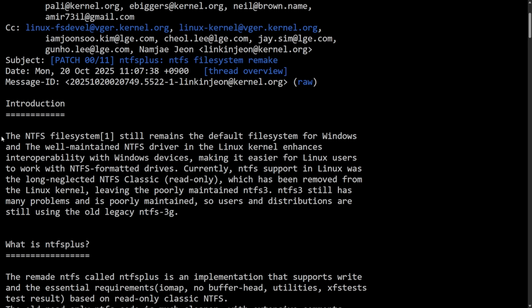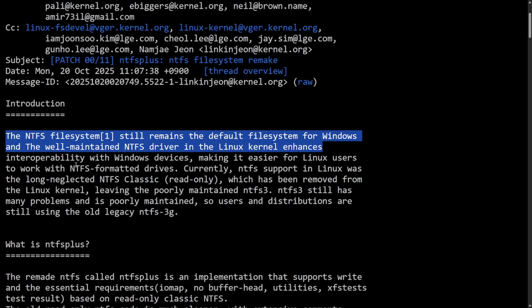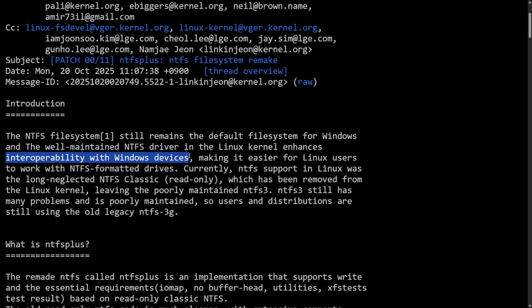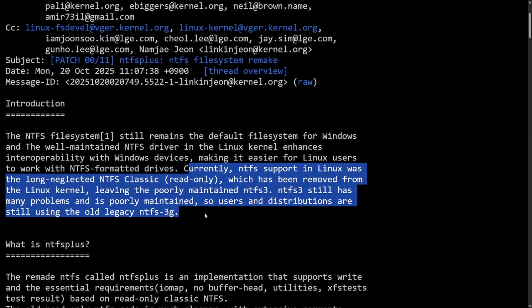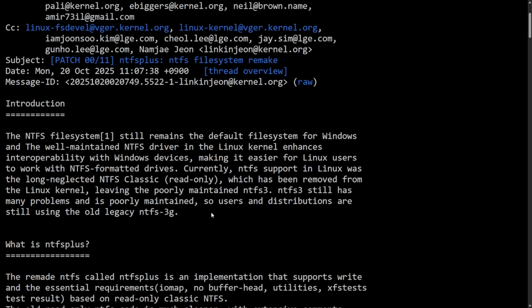First off, introduction. The NTFS file system still remains a default file system for Windows, and the well-maintained NTFS driver in the Linux kernel enhances interoperability with Windows devices, making it easier for Linux users to work with NTFS formatted drives. Currently, NTFS support in Linux was the long-neglected NTFS Classic read-only, which has been removed from the Linux kernel, leaving the poorly maintained NTFS 3. NTFS 3 still has many problems and is poorly maintained. So users and distributions are still using the old legacy NTFS 3G drivers.